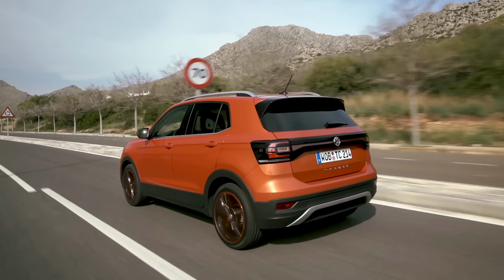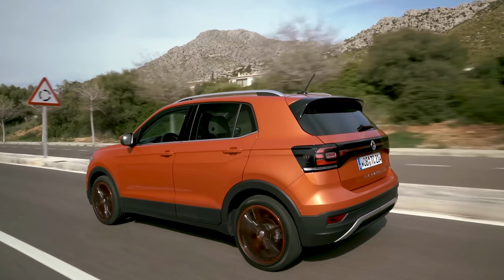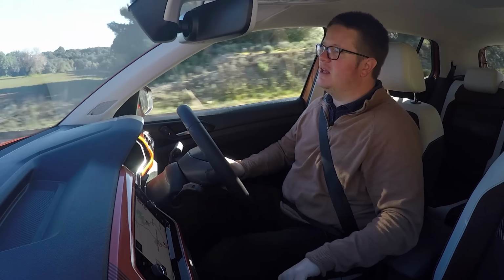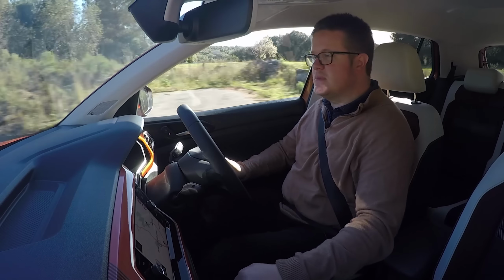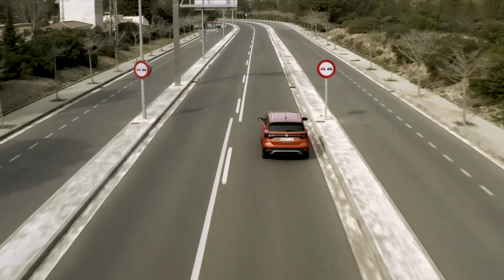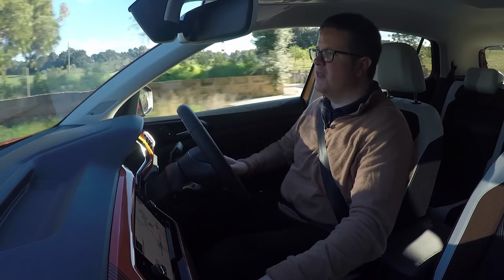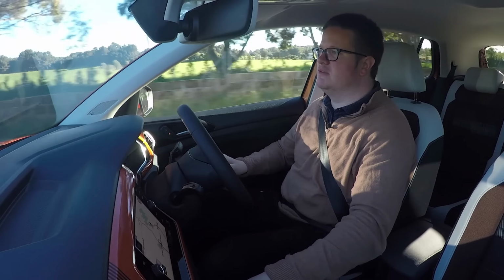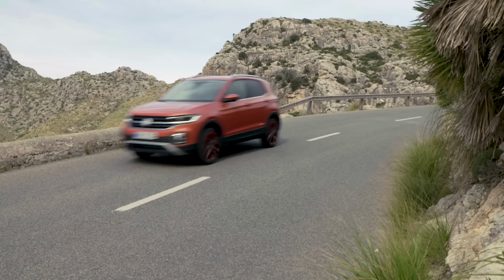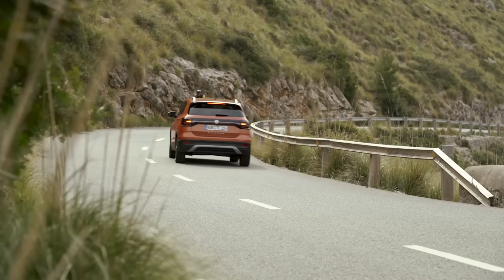The T-Cross shares its platform with the Volkswagen Polo, as you will doubtless not be surprised to hear, as well as the Seat Arona and the forthcoming Skoda Kamiq. It's also shorter than the Seat, a little bit, and also shorter than most of its crossover class rivals. Many of them, you might say, not being particularly compact at all.